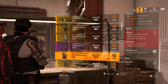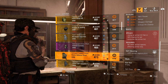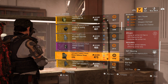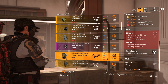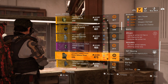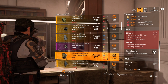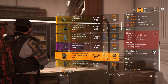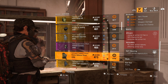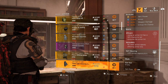And the purples will quickly scroll over just in case. Other than that, we've got Petroff Defense Backpack again, 266 skill power, 9,000 armor, 4% weapon damage, 2% crit chance, efficient, and self-adjusting. I'm a fan of efficient, so if you're doing something like the raid and you don't have Unbreakable unlocked on your chest piece, I absolutely recommend putting this on your backpack along with either damage to elites or hardened. One of the two. Trust me, having only the two armor kits, this talent can come in quite handy.